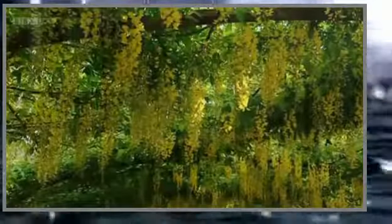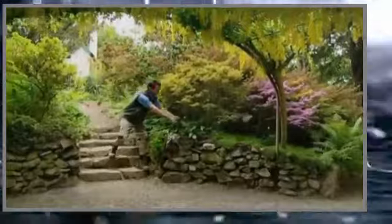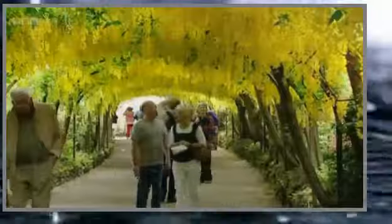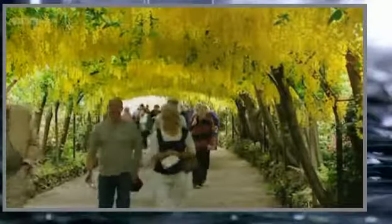Bodnant Garden is famous for its laburnum arch, which blooms every spring. A magnificent tunnel of yellow, it attracts 50,000 visitors each May. There's lots of imitations now, as I always call them, but Bodnant's Laburnum Arch was, I think, the first. 1880 something, so it's 130 years old. Amazing feature at the time to conceive, I think.